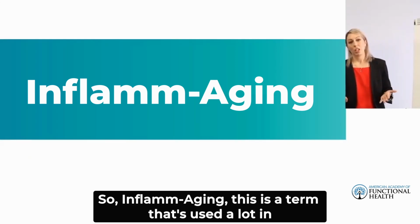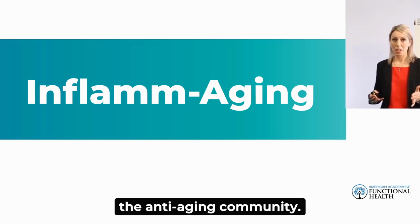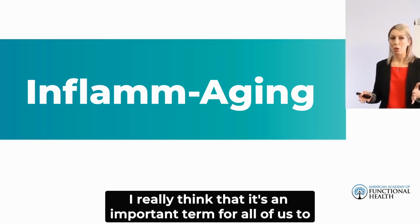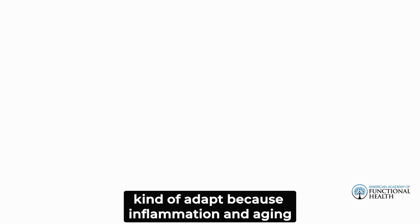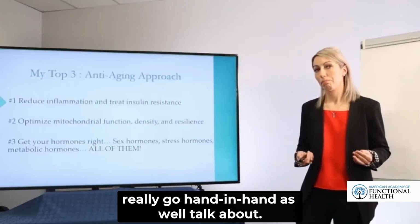So inflamm-aging, this is a term that's used a lot in the anti-aging community. I really think that it's an important term for all of us to adopt, because inflammation and aging really go hand in hand, as we'll talk about.